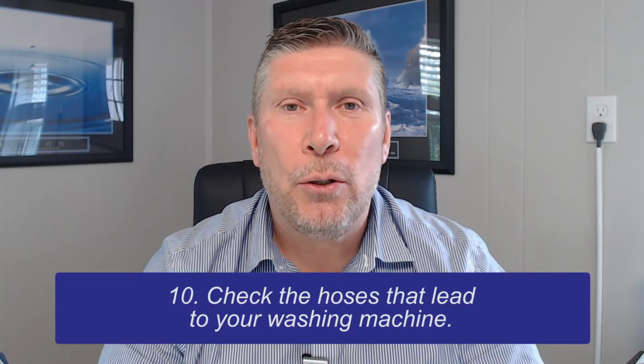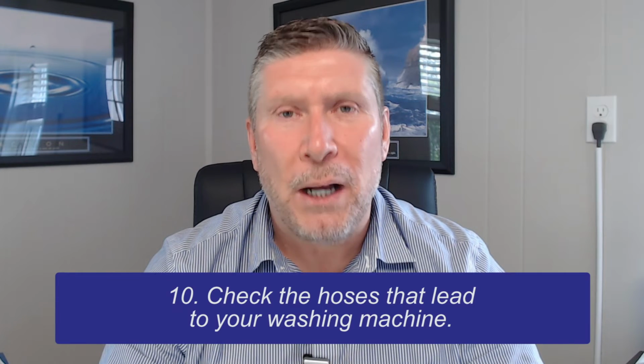Tip number 10, and our final tip, is to inspect the hoses attached to your washing machine. Make sure that everything is tight and secure, and that there are no leaks that you have not noticed, because obviously something leaking over time is going to cause damage to your home.